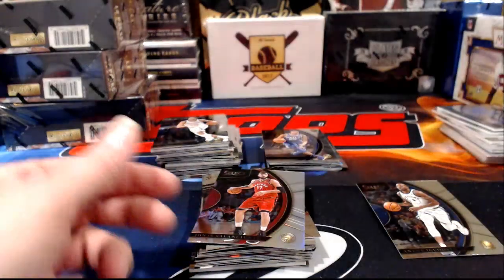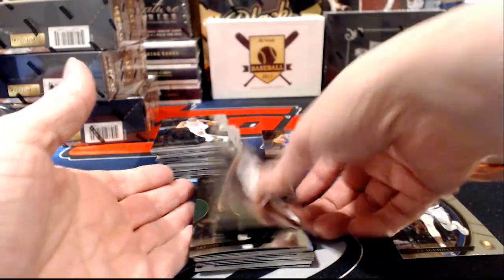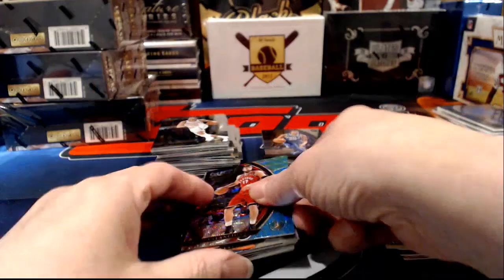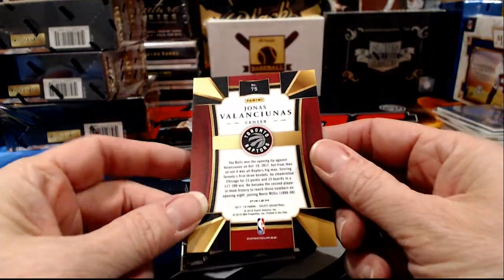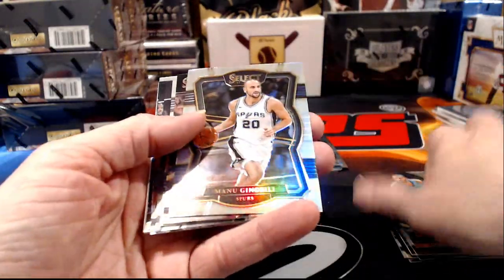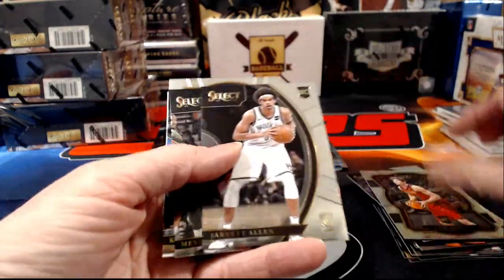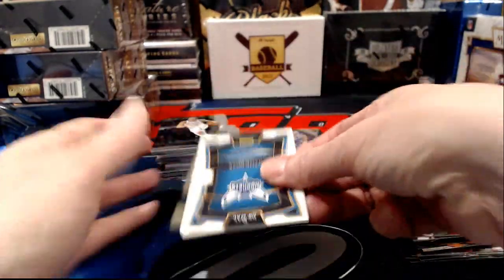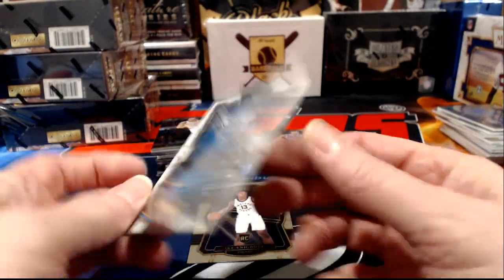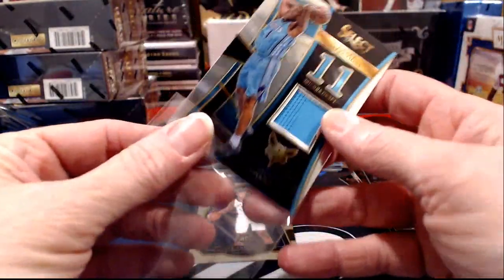Avery Bradley for the Pistons. Prism Jonas Valanciunas for the Raptors. Another Valanciunas for the Raptors. That one had the pattern on it that I keep calling the wave that may really be called something else. Manu Ginobili prism for the Spurs. Well, at least here's the Malik Monk, so maybe we're going to get our wish list as we go along. So for the Hornets, there's your Malik Monk rookie relic.